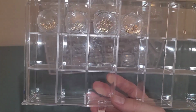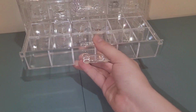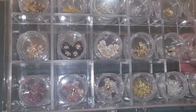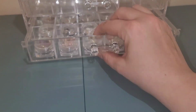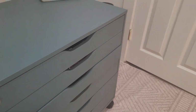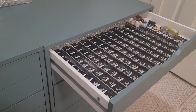This row, I emptied out quite a bit. I decided to give out a bunch of my charms. That's in a prior video. And then here are some other charms that I really like and I keep in here. Okay. So, let's start with this drawer, because this is the unit I use more. And here is all of my Cocoa West. Ta-da!